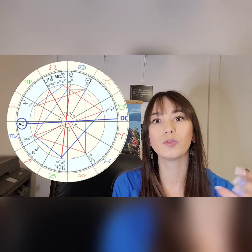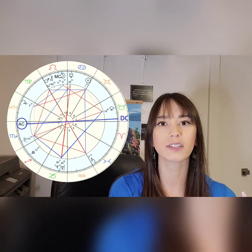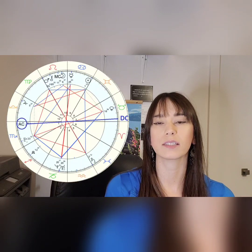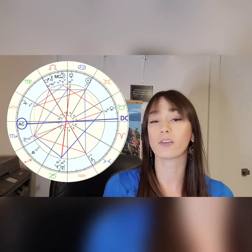The next step is going to need you to know what planet rules each sign. Each astrological sign is ruled by a planet, and that planet may differ whether you're using, for example, traditional astrology or modern astrology. So it all depends what current you adhere to. For example, I adhere more to a traditional astrology style, but when it comes to identifying chart rulers, I am going to get really intuitive about it, because some signs might be ruled by two different planets depending on the style of astrology that you're practicing.